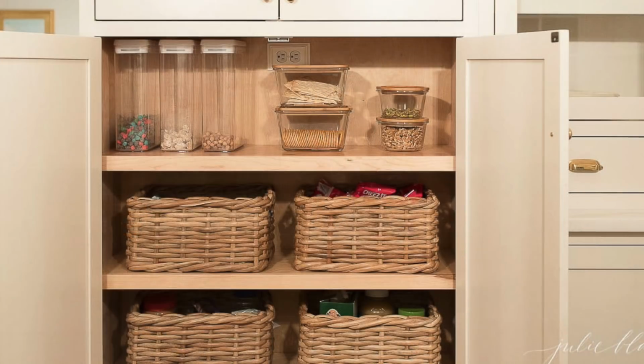You can eliminate waste. When we bring groceries home, Annie's job is to remove everything from its packaging and put them into the appropriate baskets. It keeps things nice, clean, and tidy.